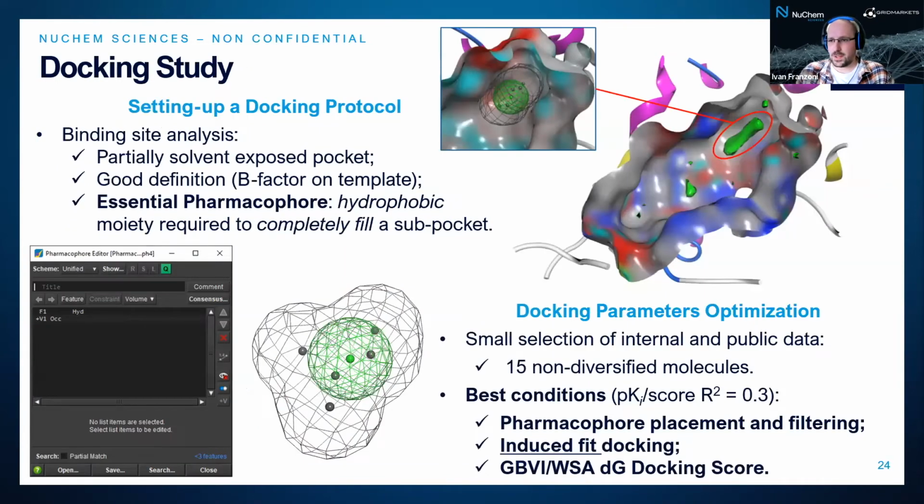So, with our homology model in hand, we next turned our attention to analyzing the binding site and setting up a docking protocol for the evaluation of commercial compounds. The binding site of the target protein is characterized by moderate exposure to the solvent and a good definition, as shown by the low B-factor and good electron density in the original co-crystal structure template. The analysis of the pocket via electrostatic mapping in MOE highlighted the presence of a highly lipophilic site. This observation was further supported by the few literature precedents and by the results generated by our biology team. This seemingly critical feature was included in our docking study as a pharmacophore query to ensure the proper filling of this sub-pocket by a hydrophobic moiety from the ligand.